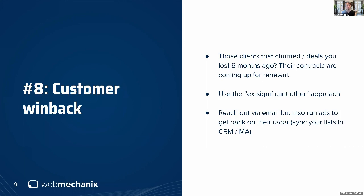So this is another huge one. Your relationships are probably your closest path to gold in terms of rebuilding your pipeline. And just because they didn't go with you or just because they left you doesn't mean they won't come back. So huge opportunity here. Highly recommend building a customer win-back list and working it in 2023.